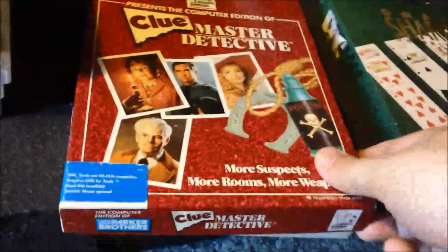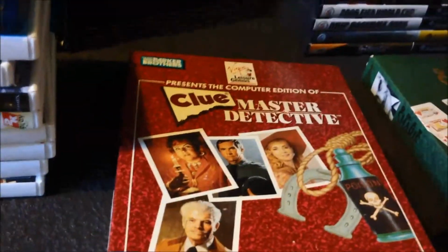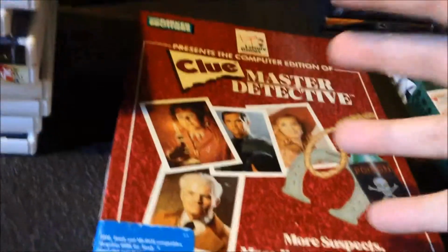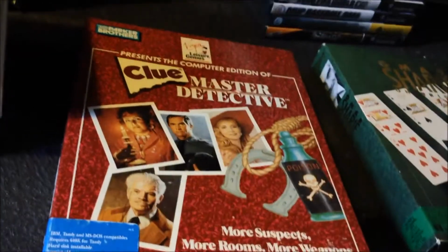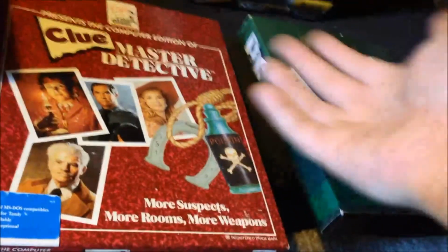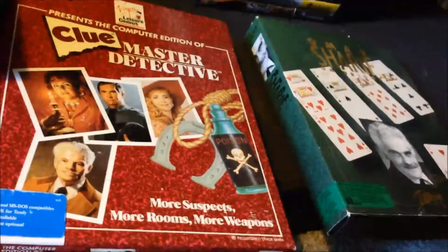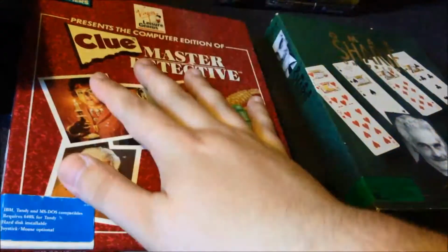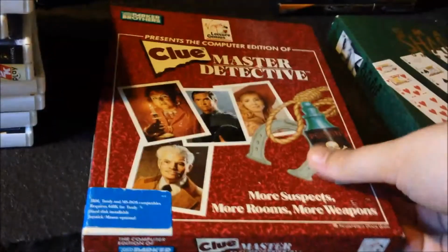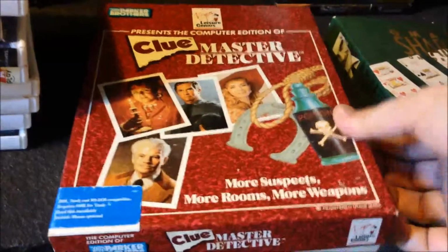So a couple things I got here, I actually did not expect to see these. These are IBM, Tandy, and MS-DOS compatible games. So these are on 5 1/4 and 3 1/2 inch floppies. I don't even have a computer to do this. This is before I got into computers. I came around when the Pentium 3 was out, and I'm an IT professional, but again, I have nothing to play these on, but I just thought it was so cool for only $1 a game.